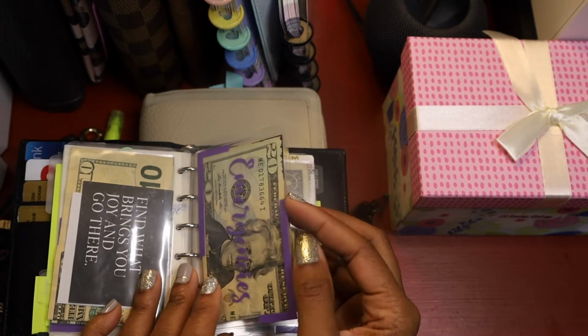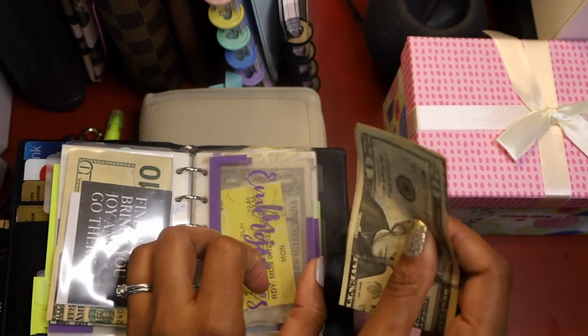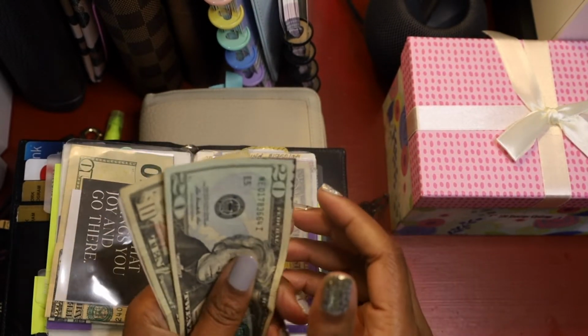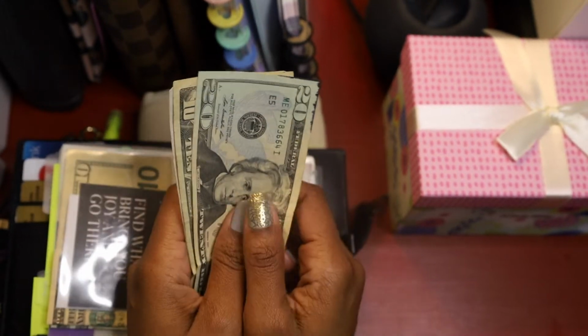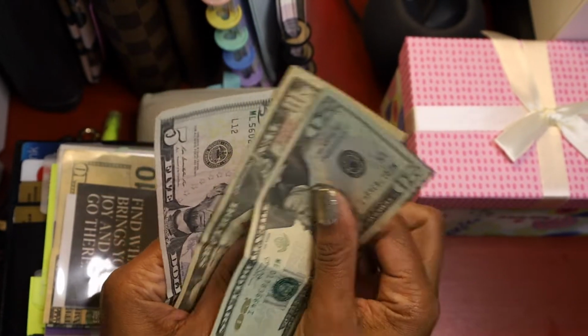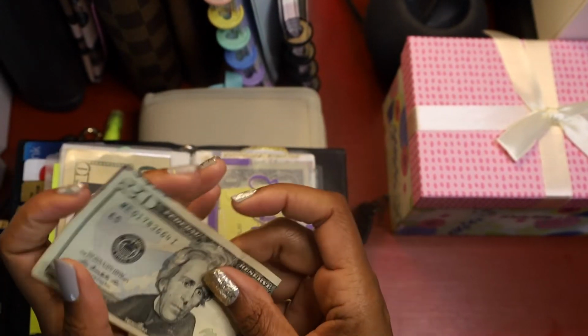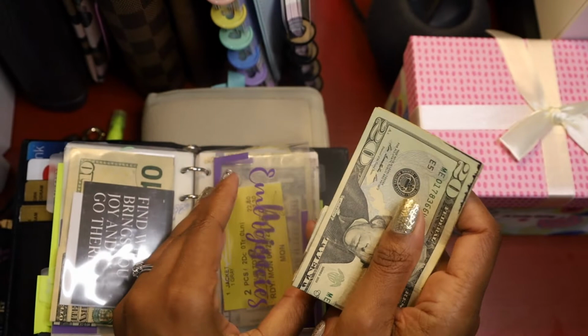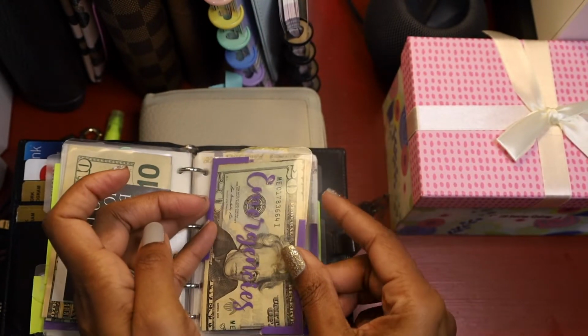Emergency fund, I used to keep more money in my emergency fund when I drove a car. Now I keep enough to get me into a taxi or something if the trains aren't running. And so this is 20, 10, and 5, so it's $35. And this is about as much as I have in my emergency fund.